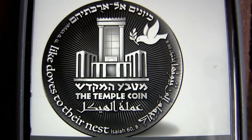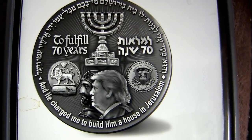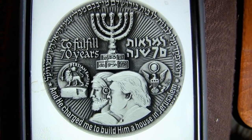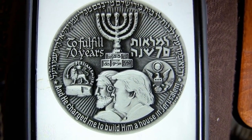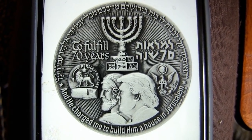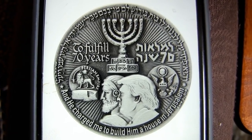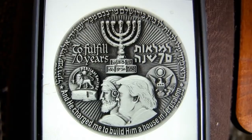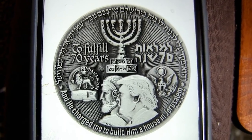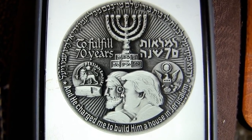Now, I believe this coin was a bigger coin, that it was not the holy half shekel coin. When I just showed this 70-year redemption coin with Trump and Cyrus, kind of a messianic figure, I guess you'd say, just like Moses was kind of a messianic figure. And anyway, I wanted to point out also that the eagle is over there on the right-hand side. And of course, the lion stands for the Lion of the Tribe of Judah.